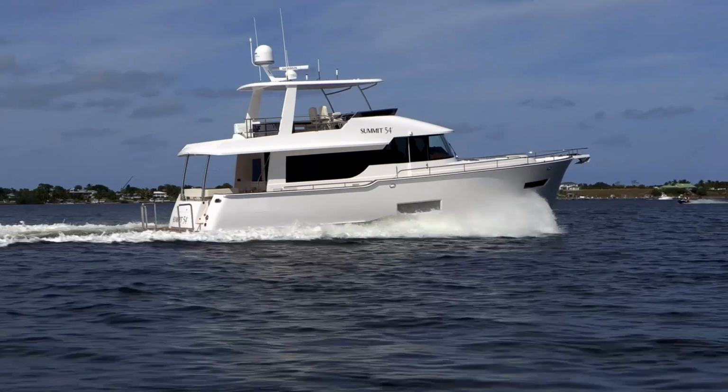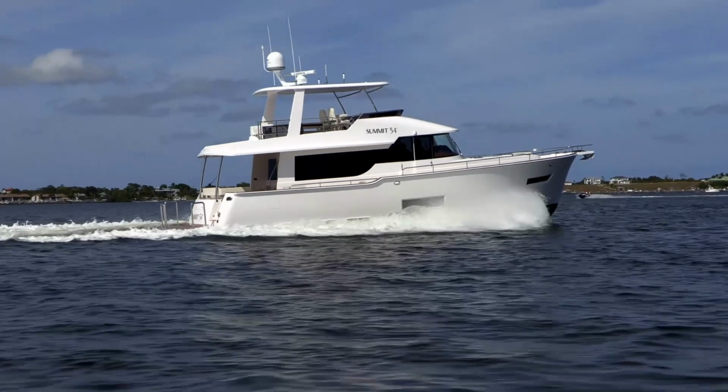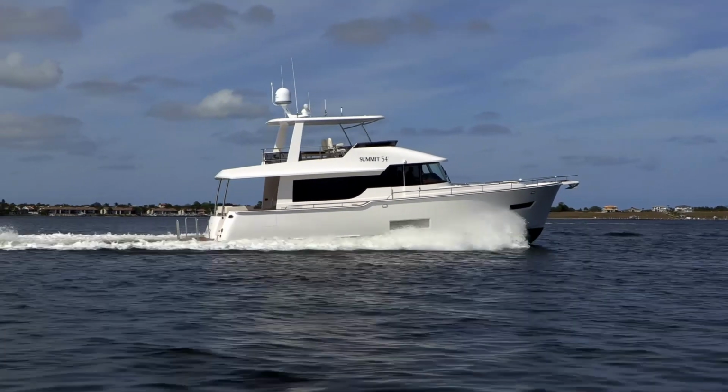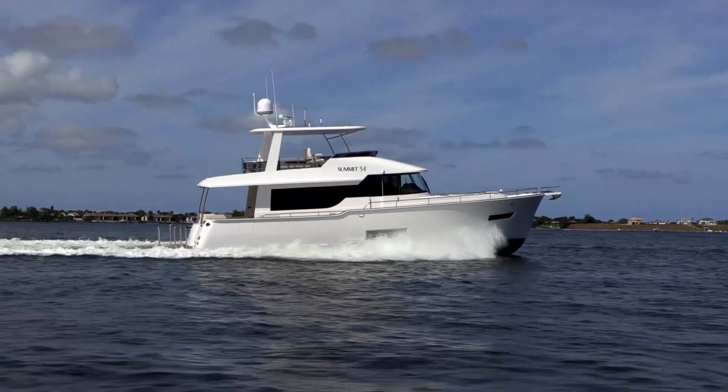I'm happy to report that I recently got a preliminary look at one of Dan's stories that's coming in a future issue of PMY. This story is about a brand new boat model called a Summit 54 motor yacht. Dan's one of the first reporters in the U.S. to get aboard the boat, which was supposed to debut at the spring shows. Unfortunately, its debut has been delayed, but Dan was still able to check out the boat.